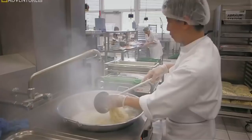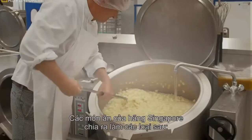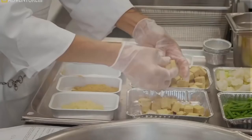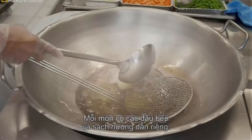The kitchen for Singapore Airlines is split into food types: Western, Asian, and special meals, each with its own team of chefs and recipe book.